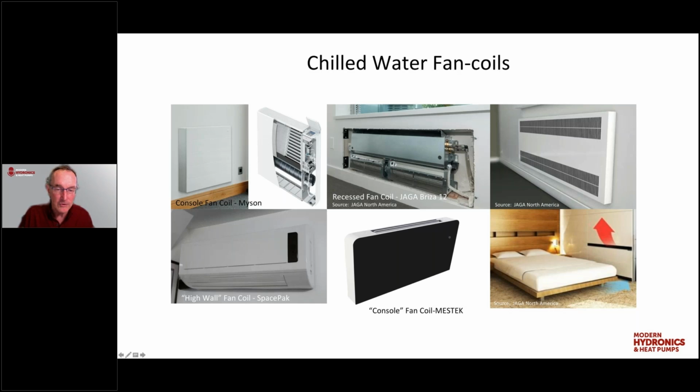Wall-mounted consoles. Here's a recessed console. Here's one that looks as if it's a ductless mini split, and other than the fact that it has a water coil rather than a refrigerant coil, it is identical to a head for a ductless mini split. It's turned on and off by a remote control. It's got louvers down at the bottom. You'll see they're closed now, but these louvers would open up and they oscillate up and down, just like many of the ductless mini split systems.